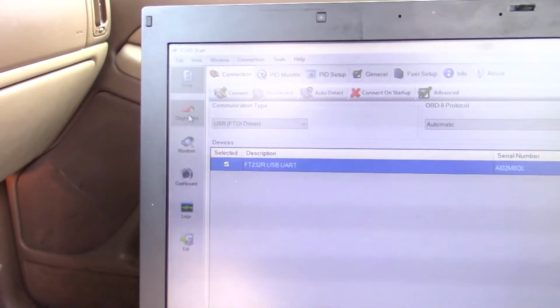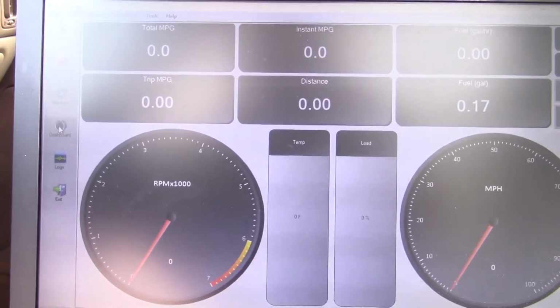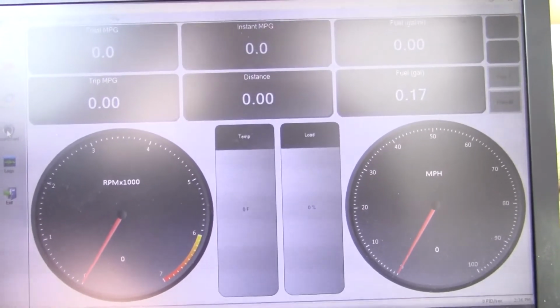So let's see. Let's run diagnostics. Nothing. Try it again. Oh, I see a little. Yeah, it's trouble codes. I don't see any trouble codes. Let's try monitors. Dashboard, anything? Now we're on to something. That's interesting.